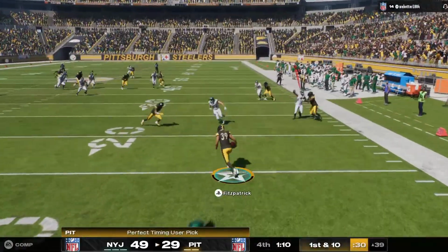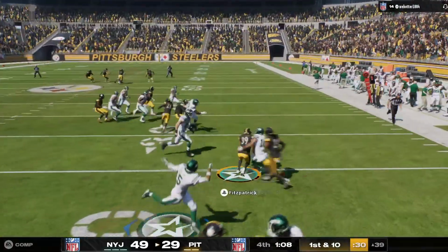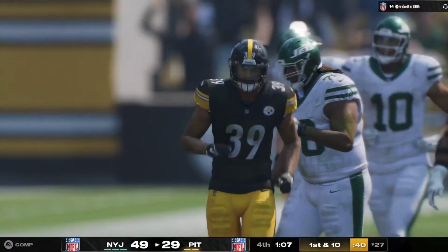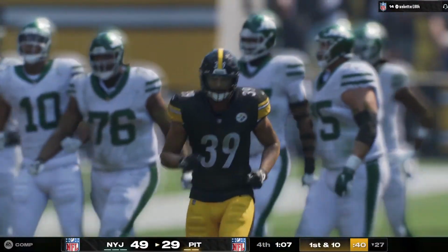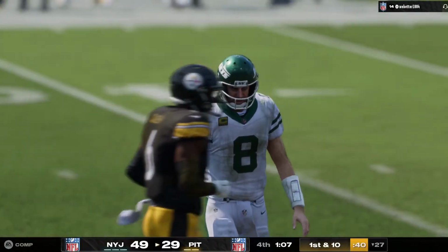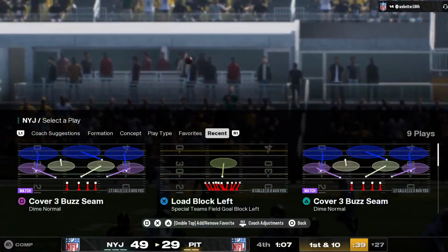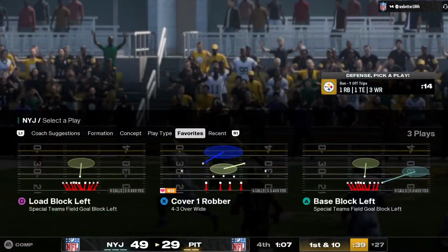Trying to get it to Adams, but it's intercepted. Picked up by Minkah Fitzpatrick. And the Steelers force the turnover. They'll take over at their own 27. Well, their defense got them the football with an interception. They trot out there, Charles, on the very first play. They give the football right back.